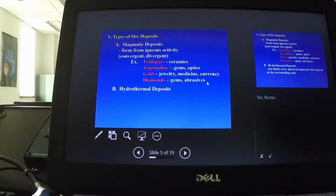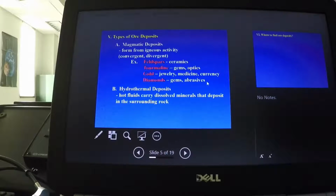Hydrothermal deposits are another type of famous ore deposit. Hydro meaning water, thermal meaning hot. So these are basically hot water deposits that contain dissolved minerals. So again, you need heat, and you would look to volcanic areas. So really, most ore deposits are found in old volcanic regions.